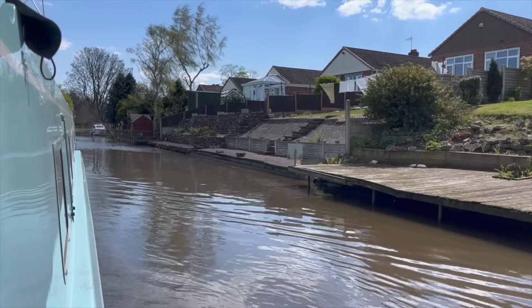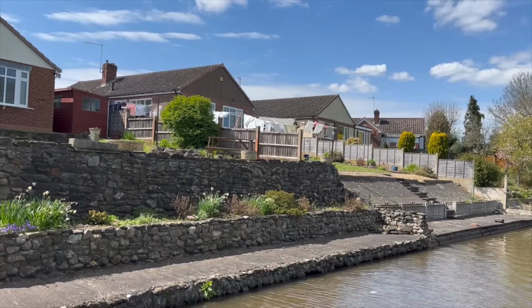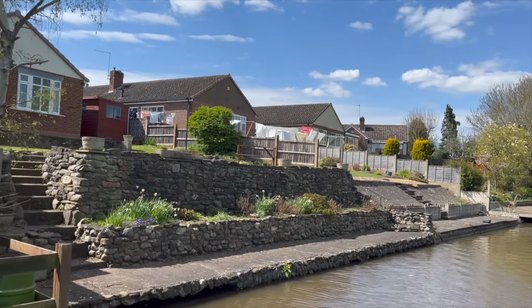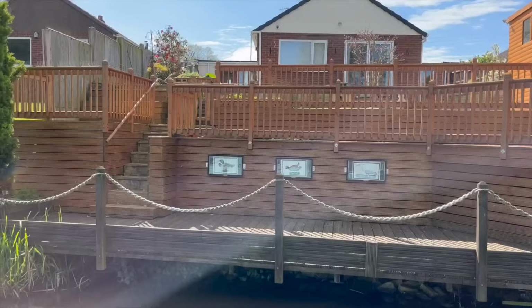Get a really different view of everything from the canal. And we love being able to see what people have done with their back gardens. And sometimes there's a few surprises, as you'll see in a minute.